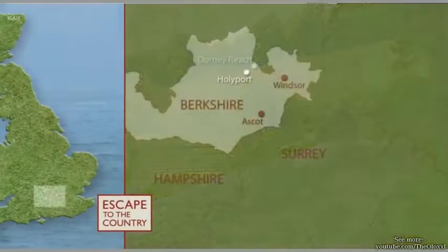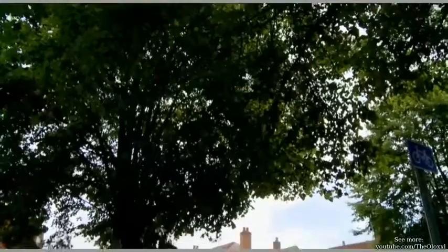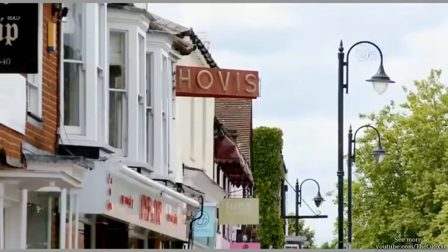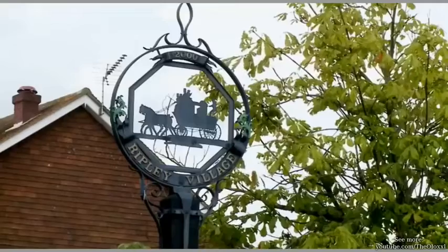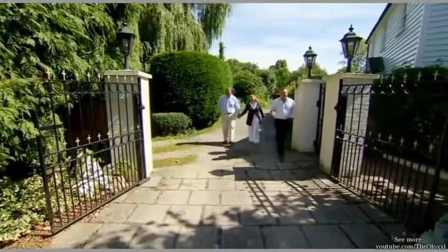For our third house, we've travelled around 15 miles from Windsor, crossing the border into Surrey, close to the village of Ripley. Our mystery property might not be in the location they specified, but it could well win them over with a surprise bonus that they might fall in love with. Now, come on into the mystery house.